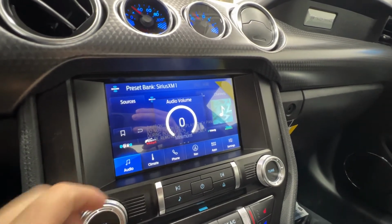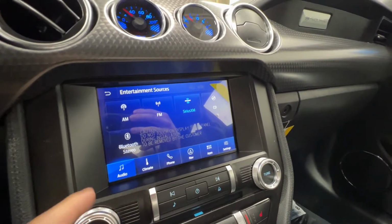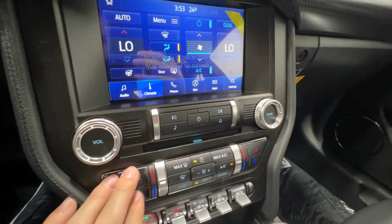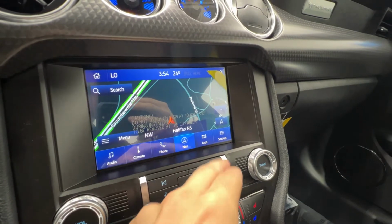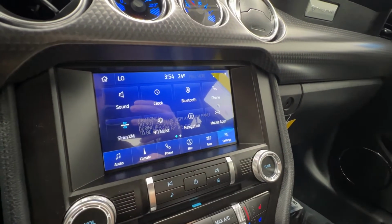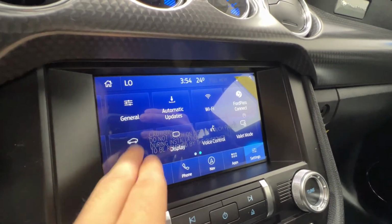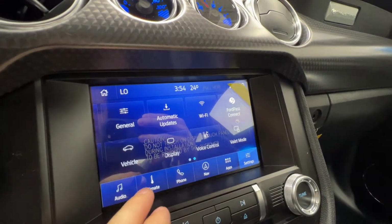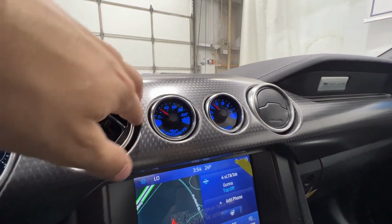We can change our sources. We have FM, Sirius XM, also have a CD player in here, which is neat, as well as your Bluetooth. We have a digital version of the climate control, and also physical buttons down here if you prefer that. We have your phone. We have built-in navigation as well. Various apps like Apple CarPlay or Android Auto, and other various settings in here as well. More general settings, more vehicle settings. Ford Pass Connect.